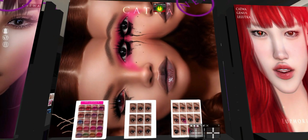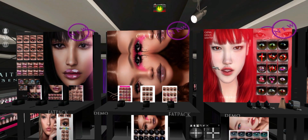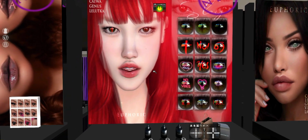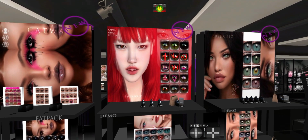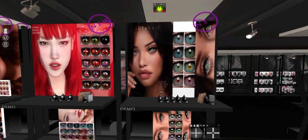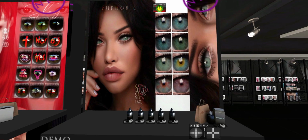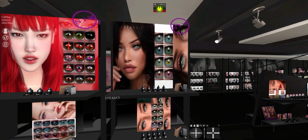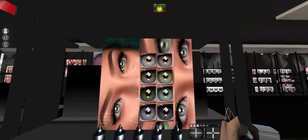This is as well, I'm thinking, Catwa? Yes, sometimes I'm just blind. This is so cute as well, with all those icons that you can have on the eyes. So cute. Slay, yes. And the coloring and everything. And the thing with Euphoric is that the stuff she has is exactly the same as you can see on the picture. You will get that on your avatar. So yeah, no joke. So gorgeous. Look at this.